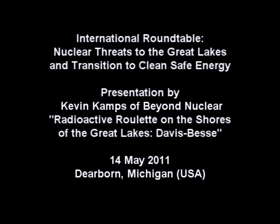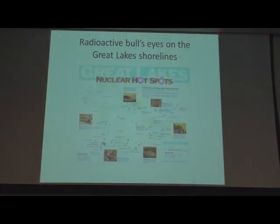I'm talking about Davis-Besse now. And this is the map that, if you don't have a copy, there are some hard copies around the room. So get yourself a hard copy. This map was put together by our dear friends Irene Koch and Dave Martin back in 1990, Nuclear Awareness Project. But it's entirely relevant, needs an update. There's another project we need to work on. And I will point to it.